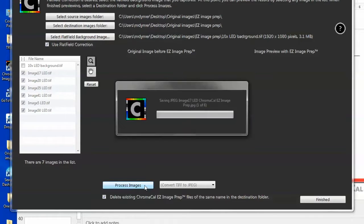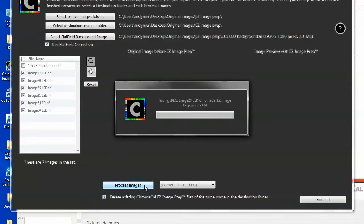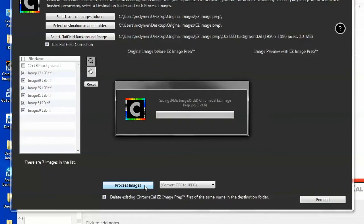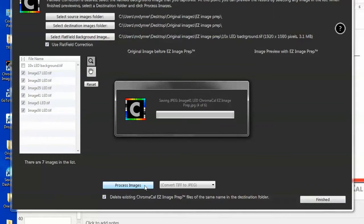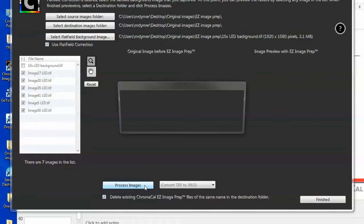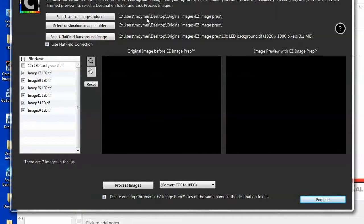Processing time depends on the number of pixels, since this does a pixel by pixel correction, and also on the processor, and if you have a solid state hard drive, it's even faster. So ChromaCal is able to process images up to 2 gigabytes. I don't know anybody capturing those unless you're doing whole slide imaging, and then it's 2 gigabytes to 40 gigabytes or more. So we're done, 6 images in 6 to 10 seconds, somewhere in there.